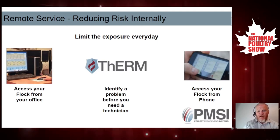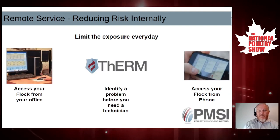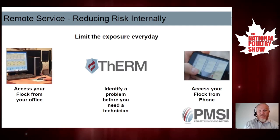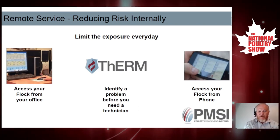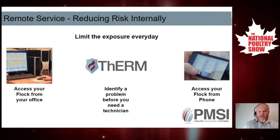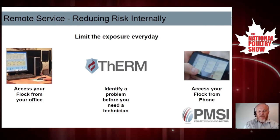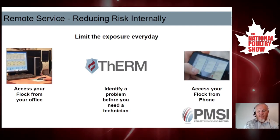Other products on the market, this is a product called Therm. What a product like this does is identify a problem using AI technology to monitor motors and understand, hey, there's going to be a problem with this motor because it's running at higher amperage than any other motor in the system. Maybe you want to fix that while you're also in there working on some other daily operations, thus limiting even the need to call an outside technician into your barn.